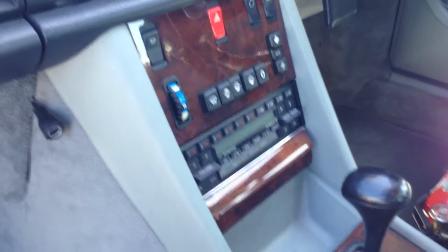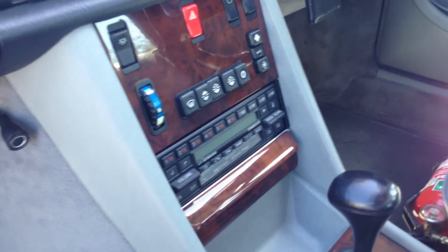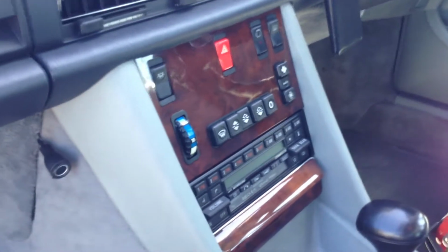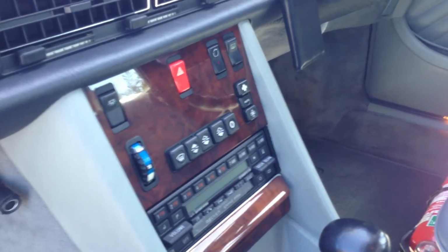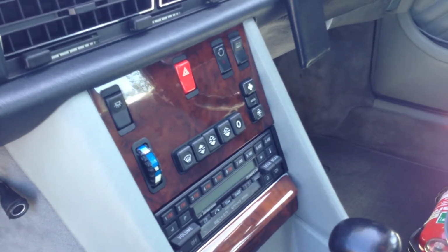You can see it's fitted with its original factory fit Becker Grand Prix sound system. It's also got climate control, which is 100% working beautifully. In fact, the second owner of this car, just a matter of months ago, had the air conditioning system refurbished with a new compressor, new receiver dryer. So that climate control works beautifully and blows lovely cold air. Again, we look across the dash and we can see that timber is in quite extraordinary condition.